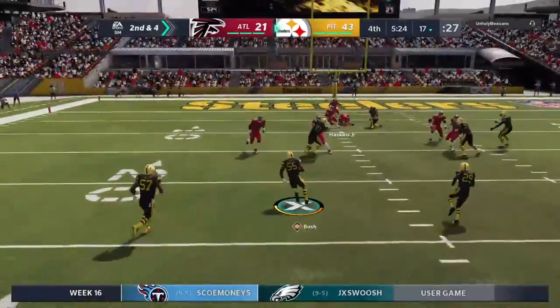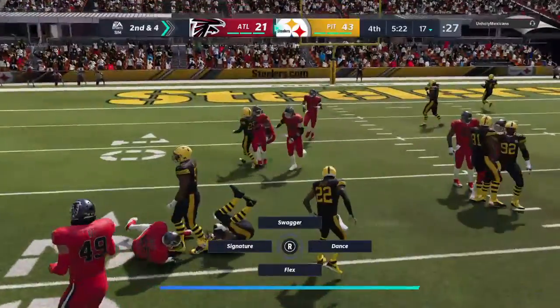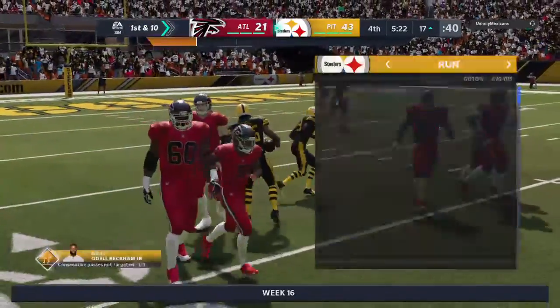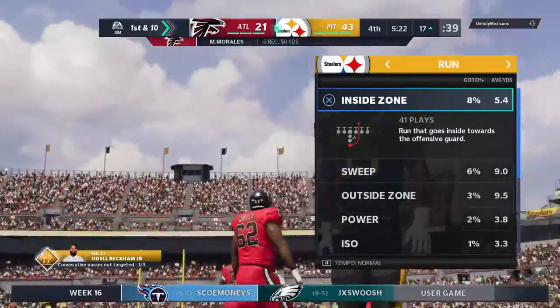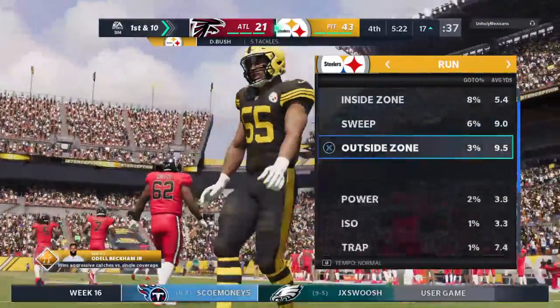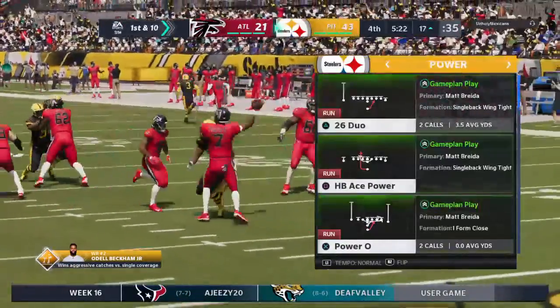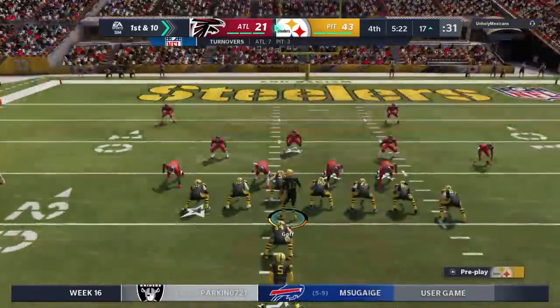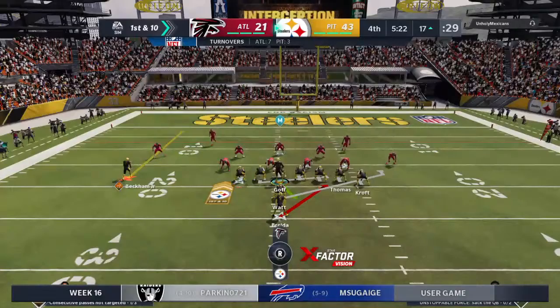And my goodness, another interception. It's Devin Bush, the linebacker, who picks it. And they're going to be set up in the red zone right around the 17-yard line. The Steelers take over 1st and 10 at the 17-yard line. So from the 17 now, here's a 1st and 10.